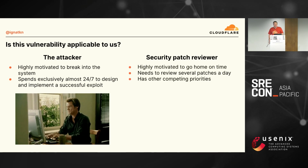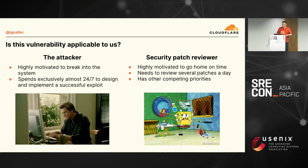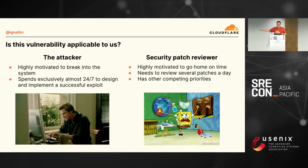We ask this question of a Linux engineer or a security patch reviewer, who is different, who is highly motivated to go home on time. They probably need to review several patches a day, so they cannot spend as much time as the attacker trying to think of a successful exploit, and probably have other competing priorities like compliance, writing secure code, secure design reviews, etc. So we're asking that person, right? Do you really expect to get a meaningful answer to that question?